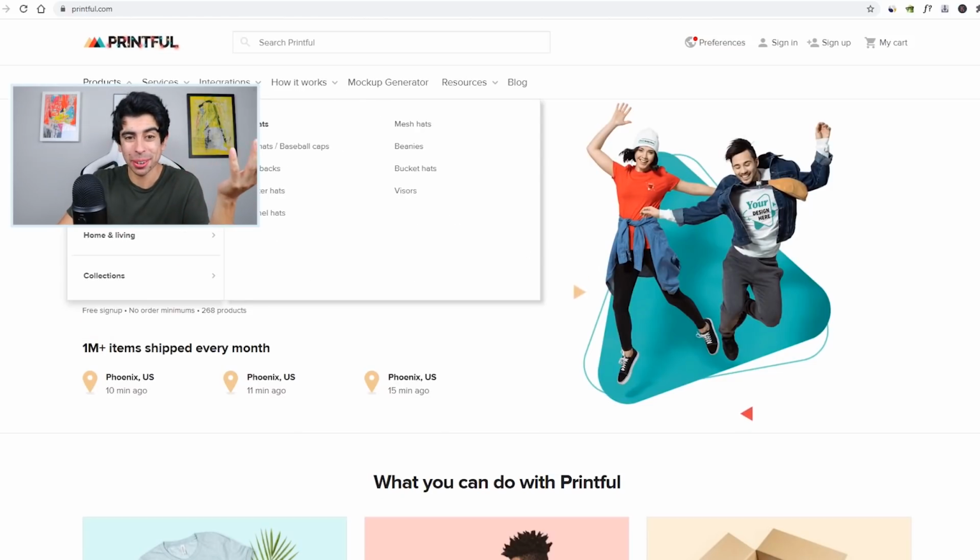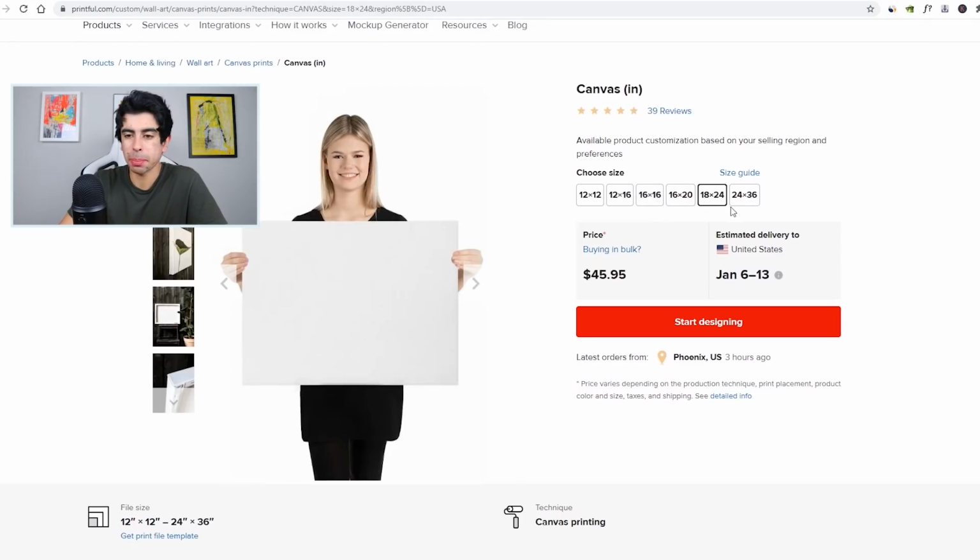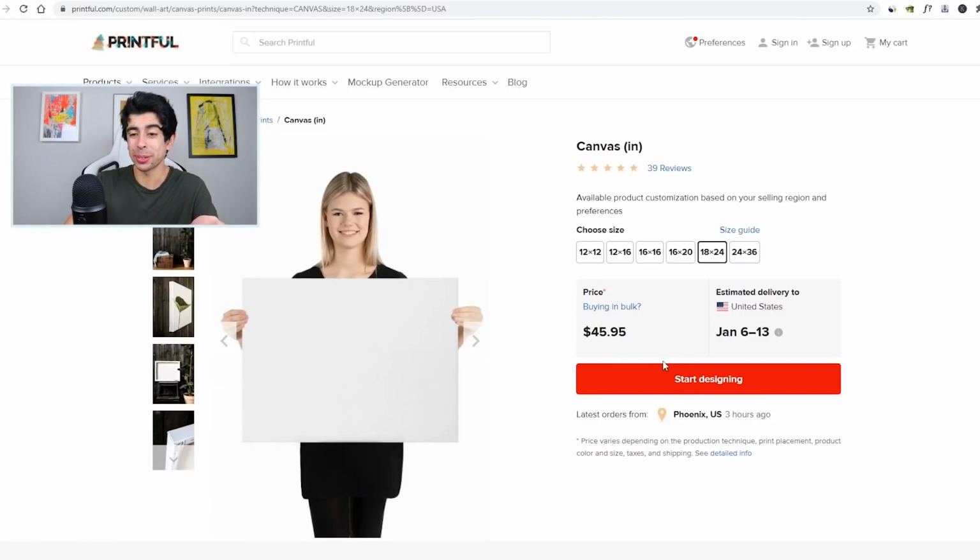So for example, here what we can do is we can go to home and living, we can go to canvas prints, and here we go. An 18 by 24 print is exactly $45 with Printful. So that means that they print it for you, they ship it for you, and they provide you with the canvas. However, I'm not exactly sure what service they use for this.